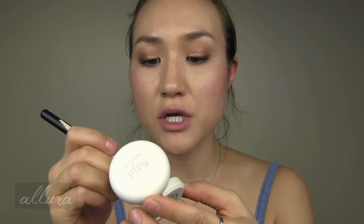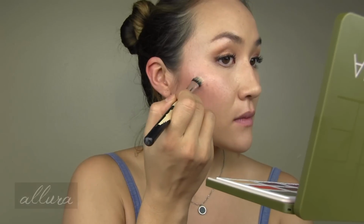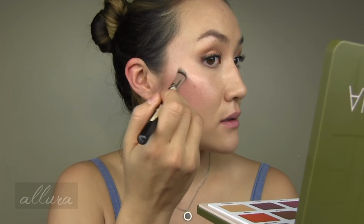powder. So I'm gonna take a smaller duo fibered brush so that I can concentrate this on the tops of the cheekbones. Oh wow, that glitter is pretty chunky.